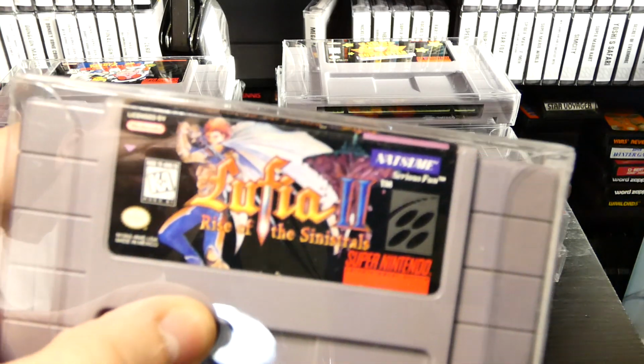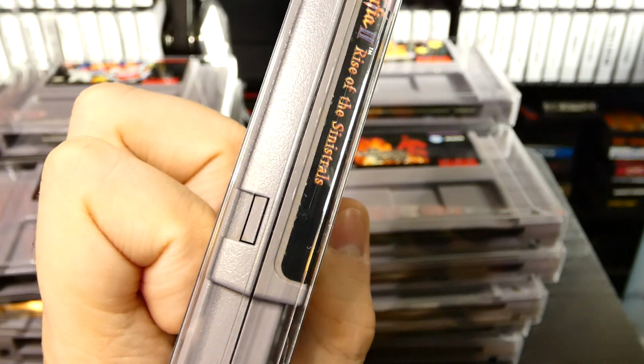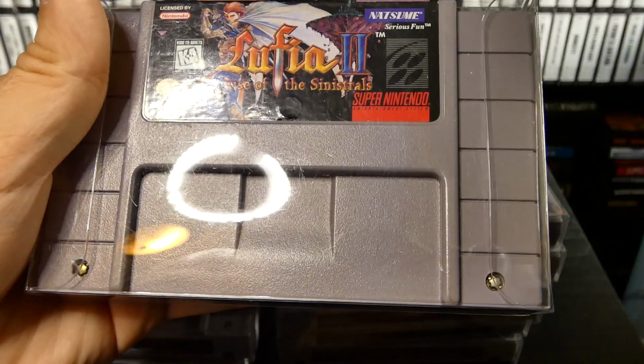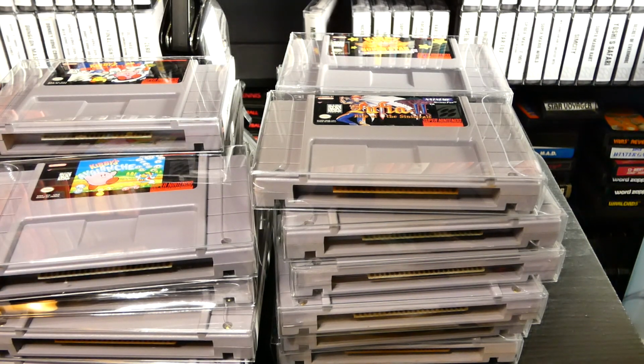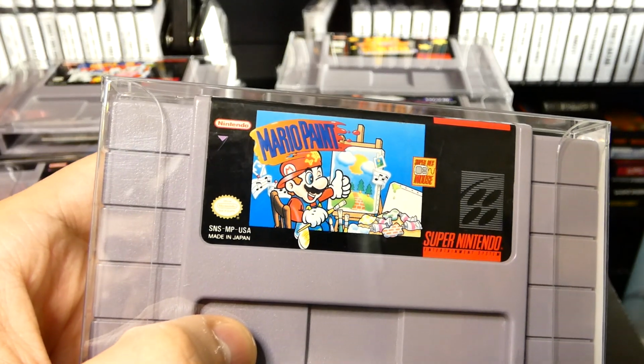We have Lufia 2. What's that say? The Rise of something. Rise of, what the hell does that say? Sinistrals. So anyways, that's an RPG game. If you guys are into RPGs, you know what that is. You know, of course we have our stuff, a copy of Mario Paint.